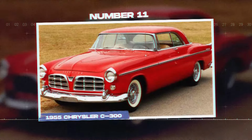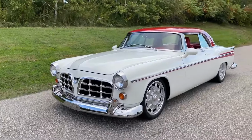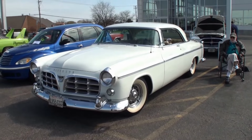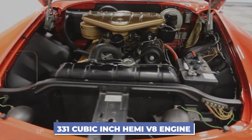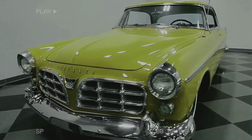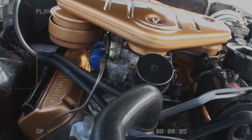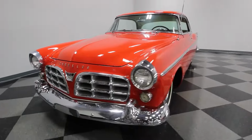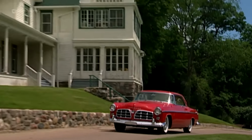Number 11. 1955 Chrysler C300. The 1955 Chrysler C300, often called America's first muscle car, made a significant mark in automotive history. It was powered by a 331 cubic inch Hemi V8 engine, delivering 300 horsepower, a figure unmatched by any other production car at that time. This power came from dual 4-barrel carburetors, a full race camshaft, and solid lifters, which made the C300 a dominant contender in NASCAR, where it won many races.